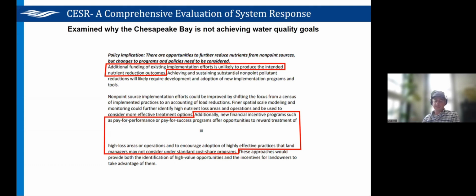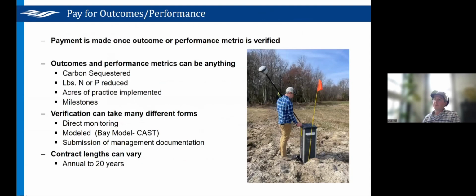So this report really has shifted focus from the traditional way we funded things to maybe moving towards these pay for success or pay for performance models in order to achieve our nutrient reduction goals. So what is this pay for outcomes, pay for performance model? In a nutshell, you're just getting paid once an outcome or performance metric is verified. And when we talk about what that outcome and performance metrics could be, it could be a lot of different things. Traditionally, and what a lot of people talk about is the carbon markets, carbon sequestration. You're getting paid for that pound, ton, or whatever of carbon being sequestered by doing that practice.